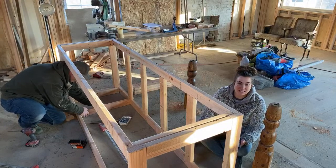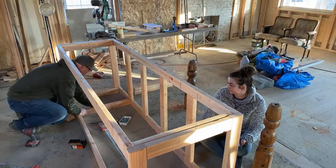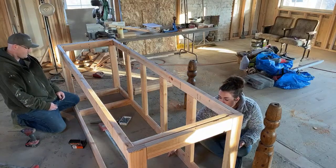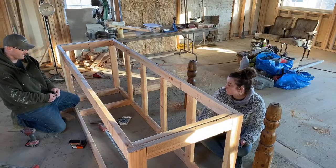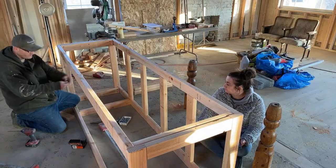But if you're doing something that's not heavy use, there's no need to seal it because it's got a sealer built in. So that's just doing braces every 18 inches down on the, this is going to be the bottom, but it's also going to support the bottom of the cupboard. If we do any kind of cupboard, it'll keep it from wanting to bow out or move.